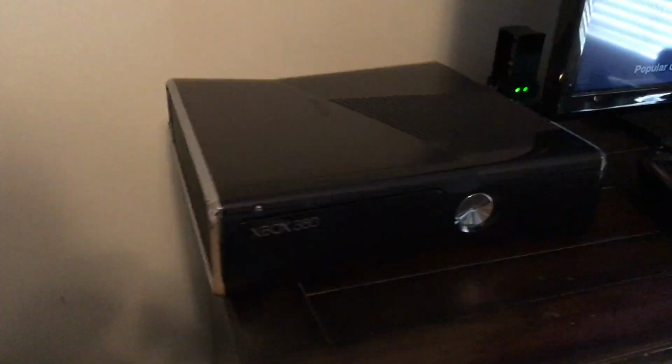And the Xbox One, obviously. I think I actually forgot to plug it in, so it's completely unplugged because I forgot to plug it back in. And then 360. This thing, I need to unplug this thing and just put it back in its box because it doesn't charge anymore.